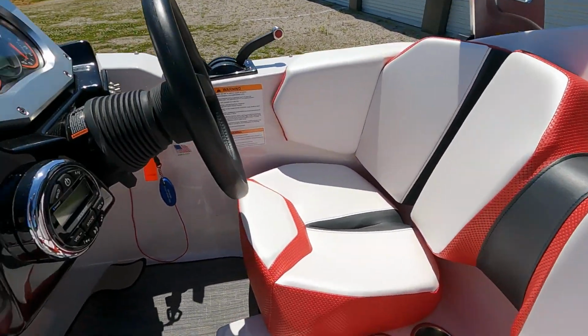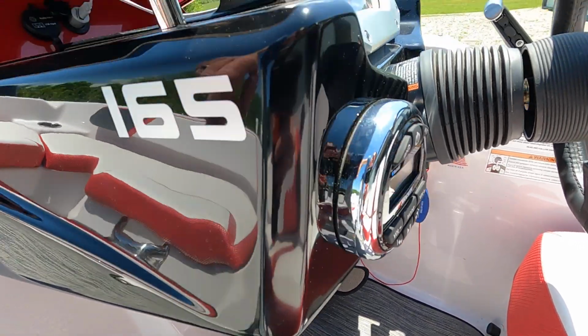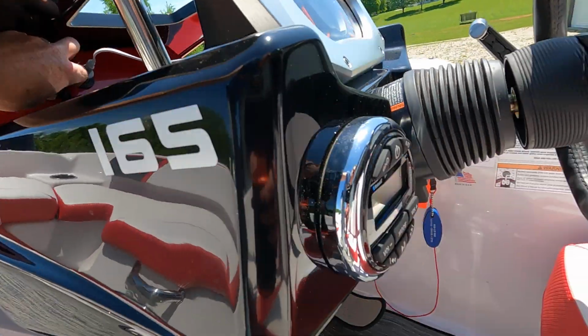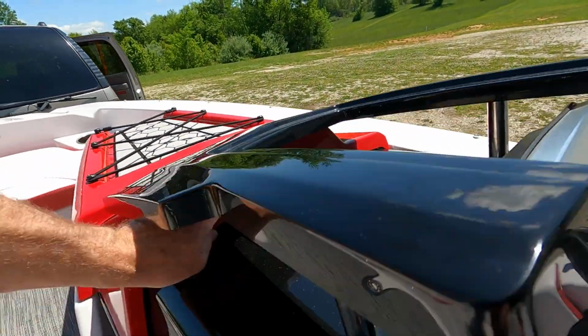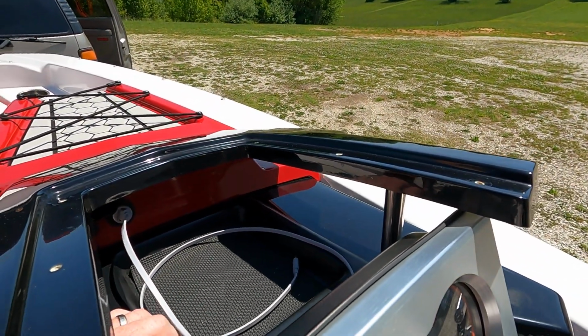We've got a Kicker. This is an AM, FM, USB, auxiliary input, Bluetooth stereo. There's your Bluetooth and auxiliary inputs right there, and then you've got a 12-volt power outlet, of course, right there next to that USB and auxiliary input. Nice little tray laying right here to have your electronics laying.